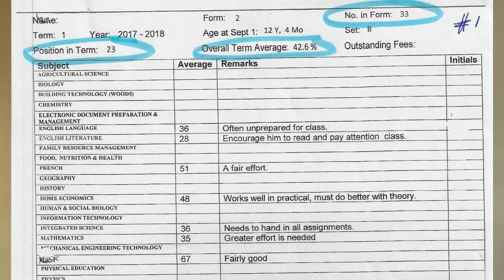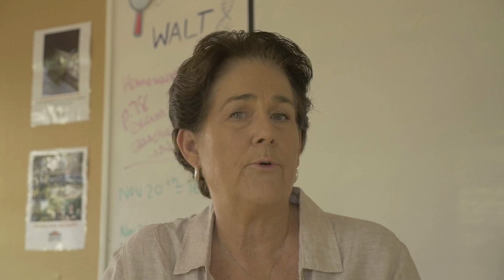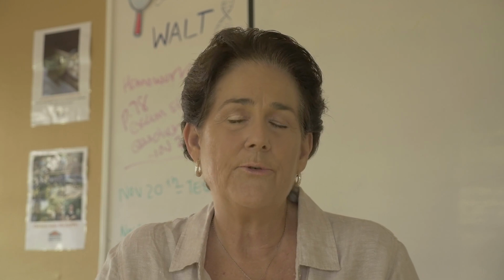You're going to see on the screen a sheet that's numbered 1. When you get your child's report, the first thing that you need to look at is how many students are actually in the class. Because when you see that, you realize that if there are 30 kids in the class, your child is getting 1/30th of the teacher's time and attention. 1/30th. You need to see how many children are actually in the class.